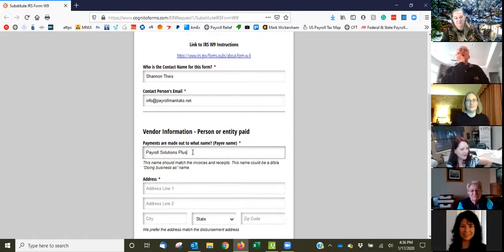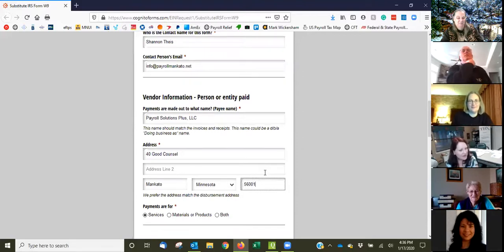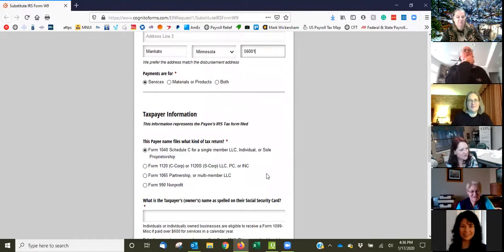And then, who are we making the payments out to? It should be the name that matches the invoices and the receipts, right? And your address. Oh gosh, see, you did your LLC. Half of them leave that off. I almost left it off. So that field right there is sort of an extra field. The rest of it, okay. So then I ask if it's for services, materials, or products, or both.